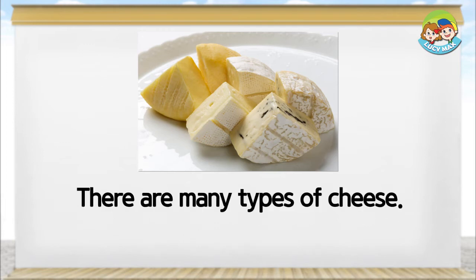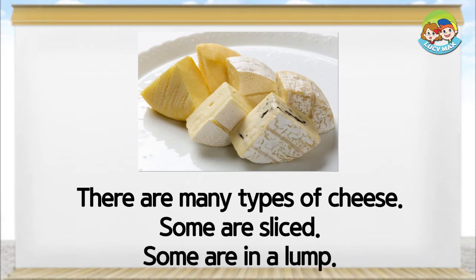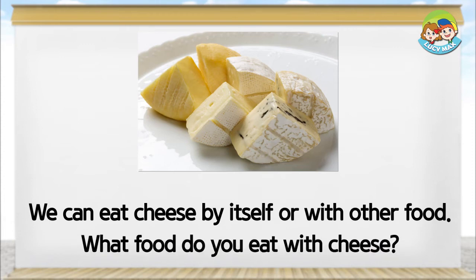There are many types of cheese. Some are sliced. Some are in a lump. The cheese in the picture is lumps of cheese. We can eat cheese by itself or with other food. What food do you eat with cheese?